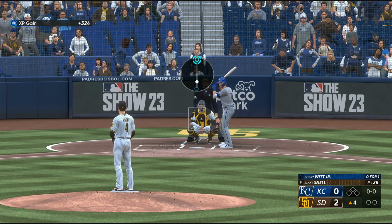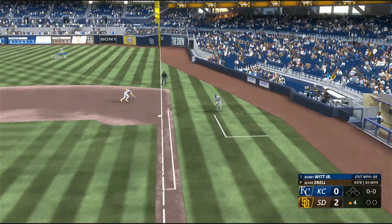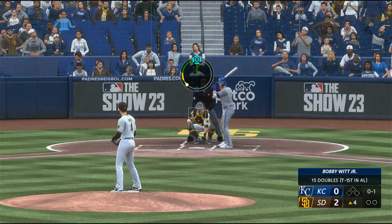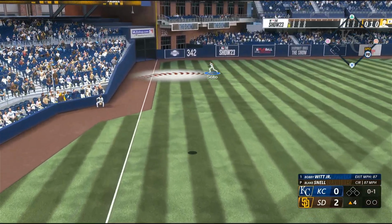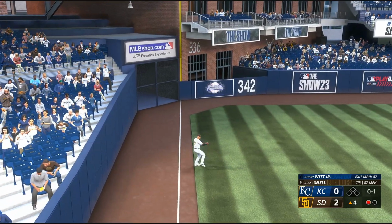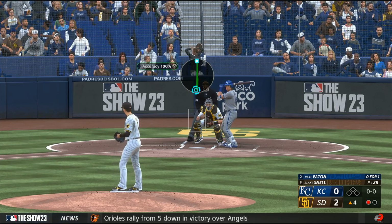Start of the fourth, leading off, Bobby Witt Jr. Swing and a grounder foul, first base side. 0-1. In the air, left field. Soto gets under it. And puts the squeeze on that one. One away. And next up for the Royals, Nate Eaton.